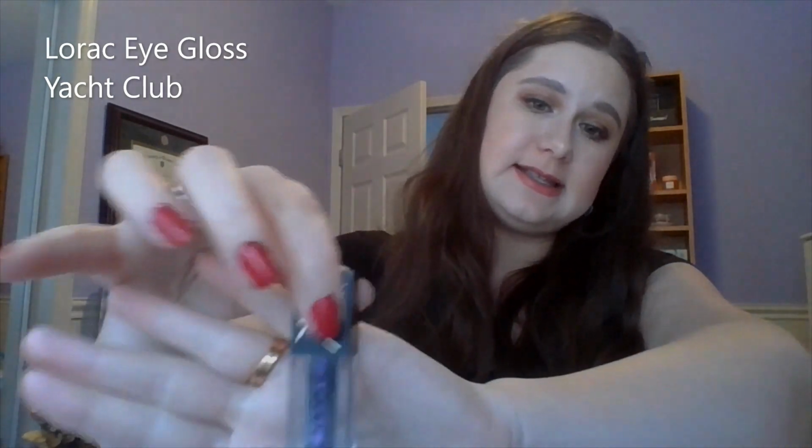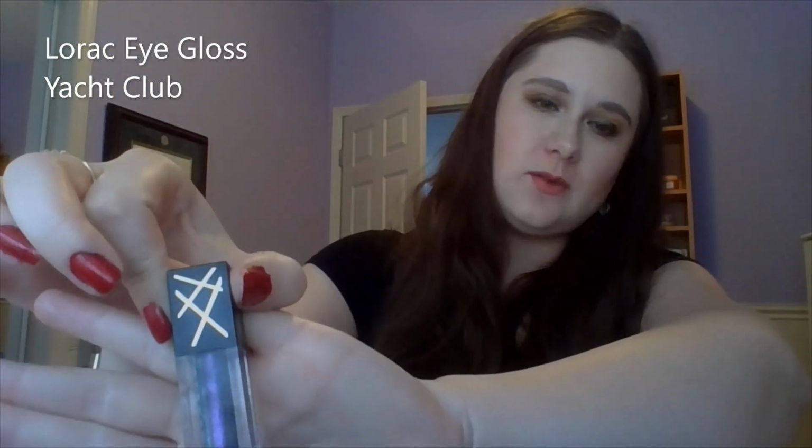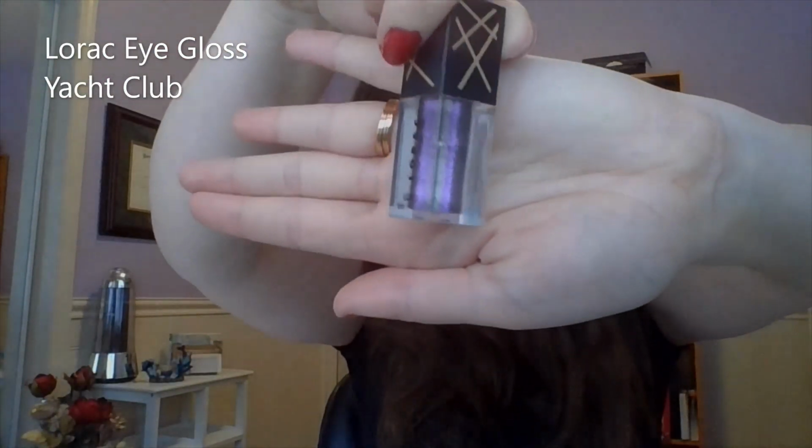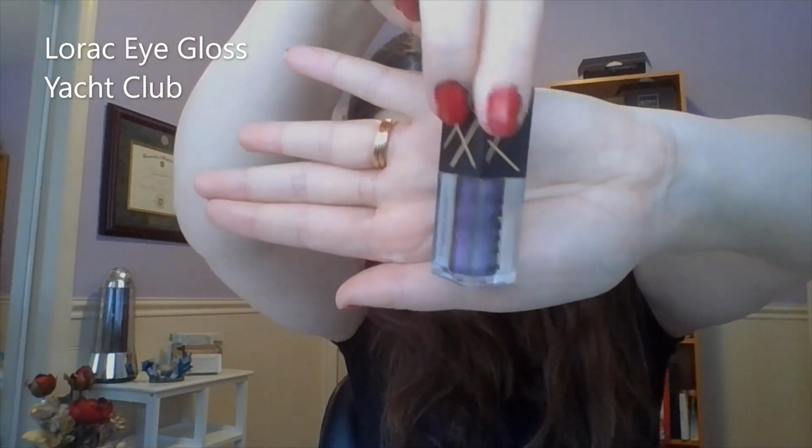Those are primers. I do have a couple of liquid eyeshadows that I would like to use. The first one is this guy here. This is from Lorac. This is one of their liquid eye glosses. This was in a trio set. I got the trio in BoxyCharm as well. This one is so pretty, if you can see that shift in there. It kind of goes from purple to kind of blue to kind of green.